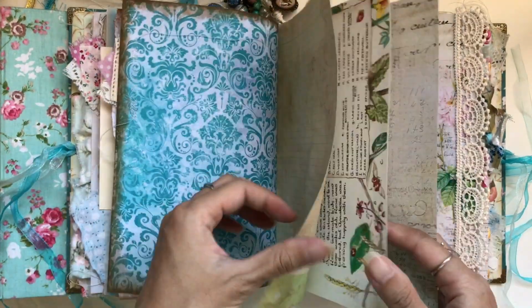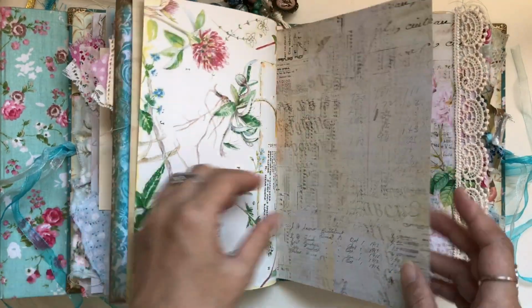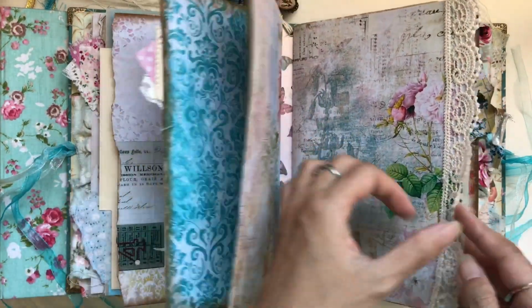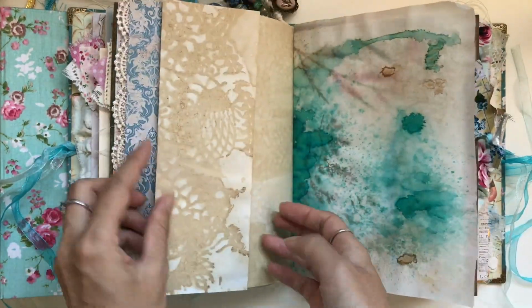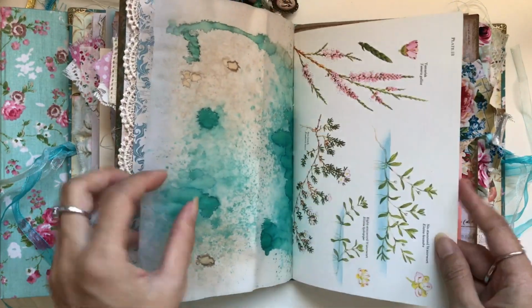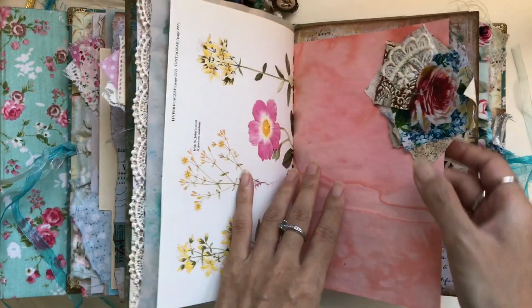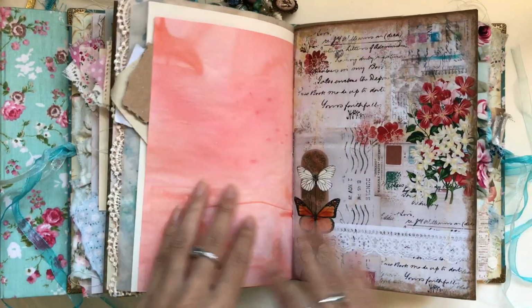Just love it. I really like this page. Where have you got this? I love that. And that, and that. I believe it's from Artie Mays. So cool. I just love botanical. These pages are so cool. Look at that. Again, just the florals and the beautiful clusters. So cool.